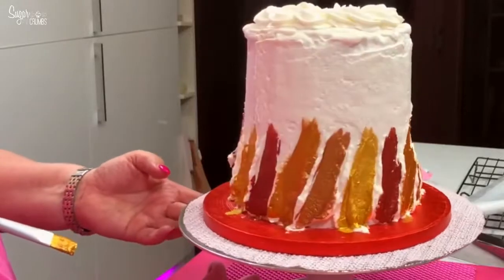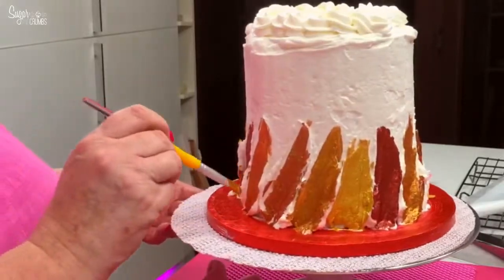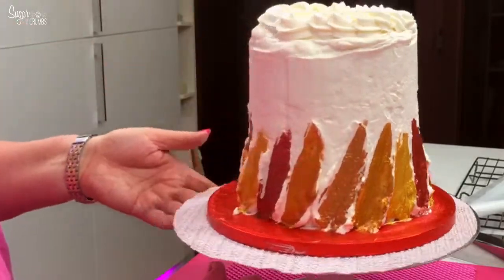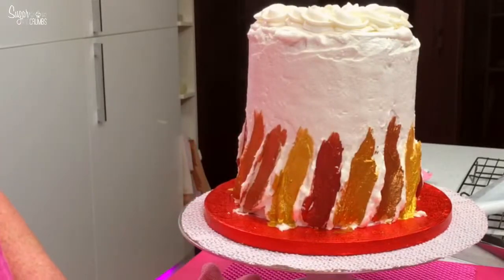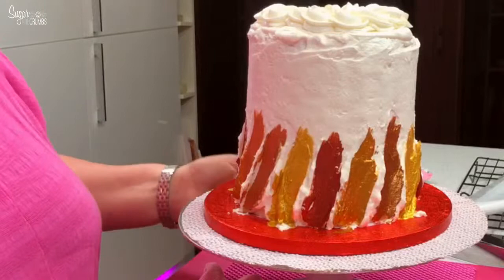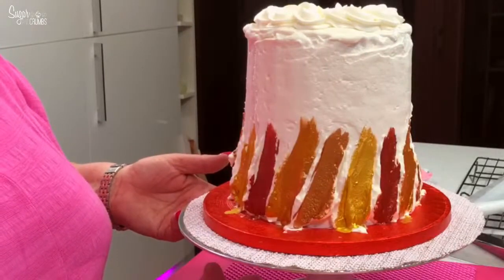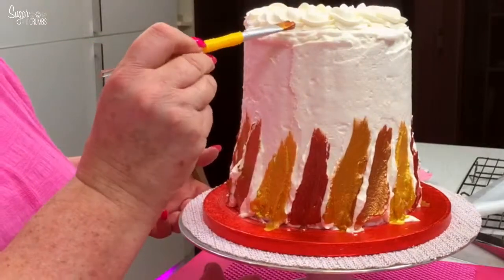I think I might put some more on that. What's that look like so far? Yeah, it looks good. So do you think I should cover the white bits or just leave it like that as strokes? Yeah, leave it like that. You just want it to finish, don't you? That looks right, okay. Sometimes you've got to stop colouring in. Less is more.